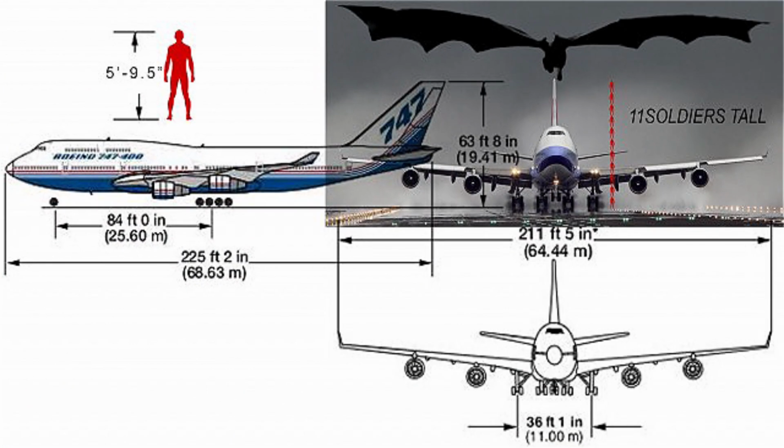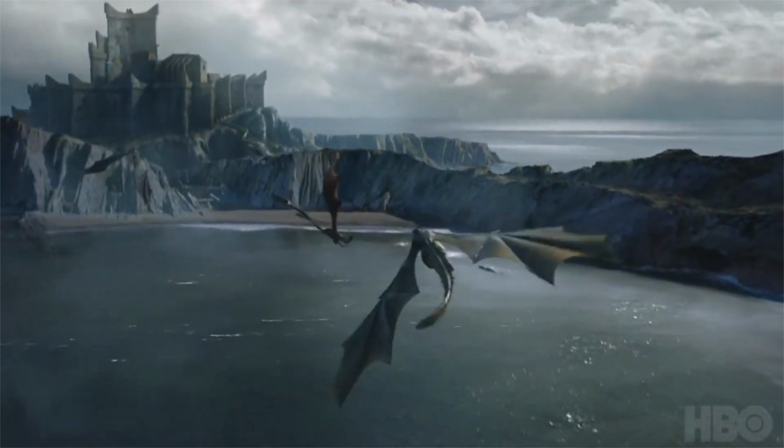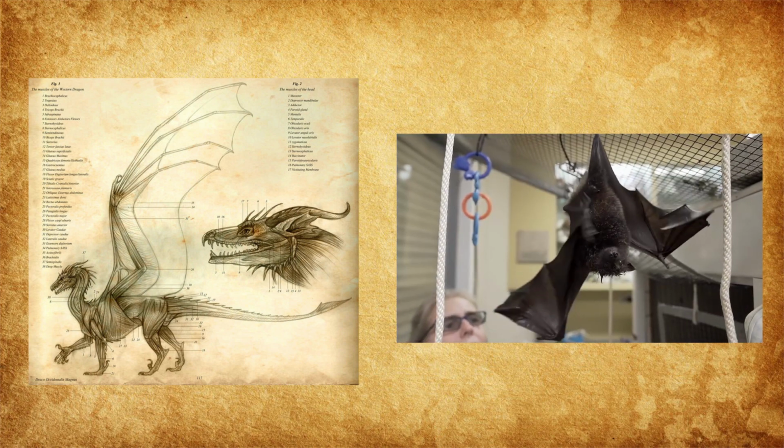Assuming that's not a gross exaggeration, that would mean that Drogon is 70 meters long and has a wingspan of 64 meters. Besides size, dragons have several other notable features that you wouldn't expect to see in real life. First, their wings. Unlike birds, dragons have leathery wings, most similar to a bat, that are used to lift their massive weight off the ground.